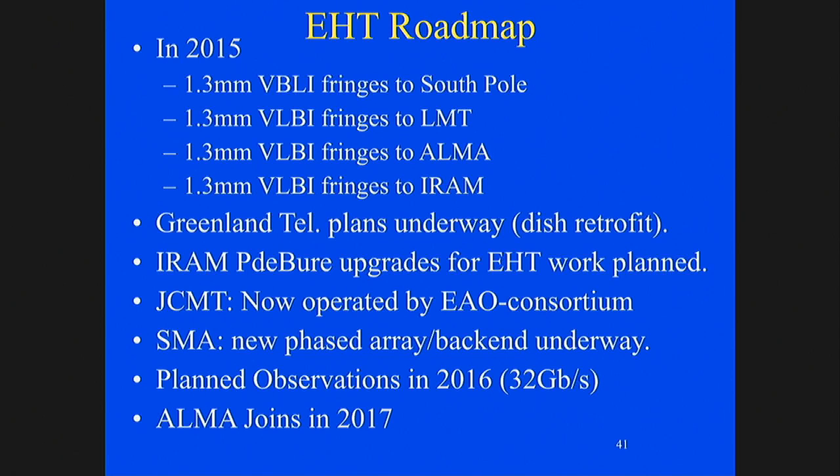The group here is working very hard on the new swarm correlator for the SMA, and that's getting fantastic results. And that has VLBI phasing built into it, and that's been used already. Another group is working on transferring that data to a format that can be ingested by the VLBI correlator called aphids. That's led by a number of people here, Catherine Rosenfeld, Andre Young, and others, and Rurik Premiani. We're planning observations in 2016 that go to 32 gigabits per second, and I think we're on track to get ALMA to join us in 2017.